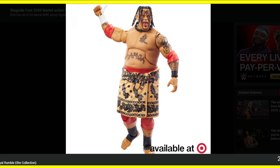It did come with a sarong before, as all great figures should. Every great figure should come with a sarong. And this one does. And it's a great looking sarong. I love that colour. I think it works really well with the red. I think that he was so ahead of his time when it came to fashion. I love the tattoo details. I love the face paint on the face. This is a really great figure.